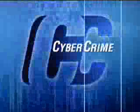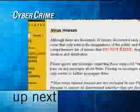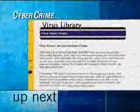On CyberCrime. A mail bomb explodes and investigators are left with fragments. See how U.S. Postal inspectors nailed the suspect by recreating the mailing label. And you've probably got one in your inbox right now. Email warning you about everything from computer viruses to flesh-eating bacteria in bananas. A look at email hoaxes next.